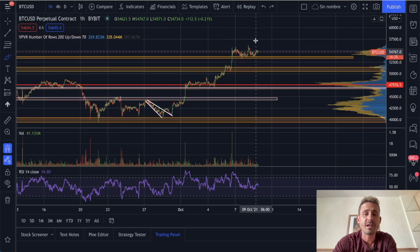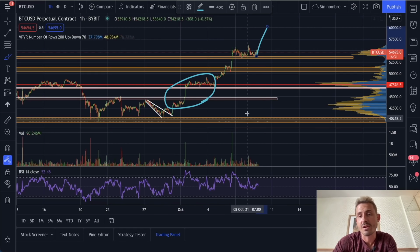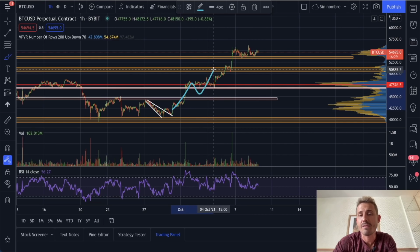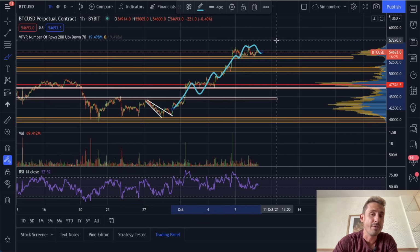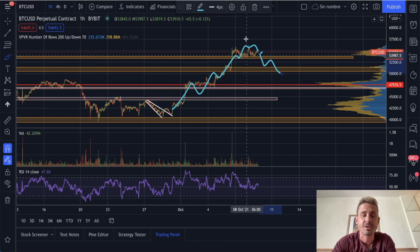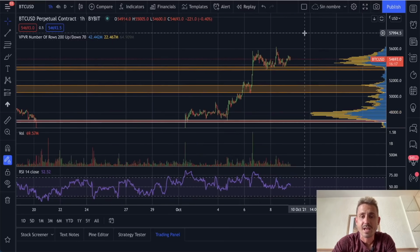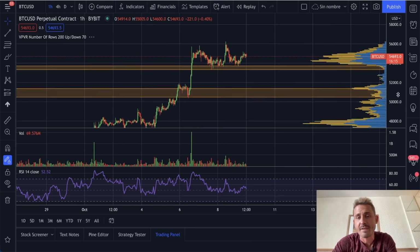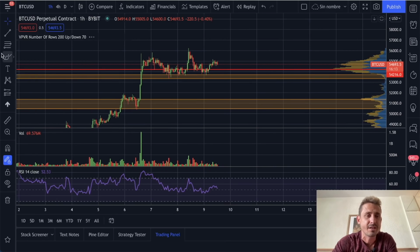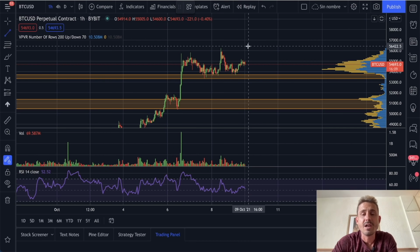Now, the most likely scenario, if it was at the beginning, is to continue to the upside. But when you're finishing the pump and you are going sideways, and you've been pumping for over a week, it is likelier to actually have that decent sideways correction. So this is what I'm taking a look at, and there is a possibility that we are forming a very dodgy, I'm sure I'm going to get a load of bad comments for this, but there is slightly a kind of diamond reversal pattern, which is slightly bearish.